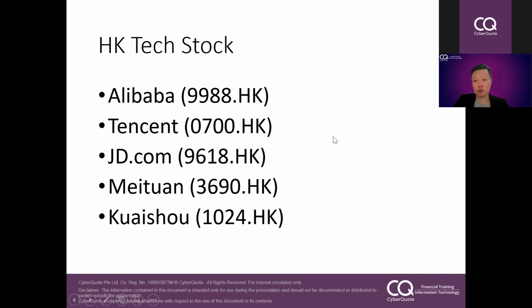Hong Kong tech stocks, okay? A lot of people ask me if it is time to accumulate these Hong Kong tech stocks. I receive this inquiry almost every week and sometimes every day. Hey, is it time to accumulate? Is it time to buy?